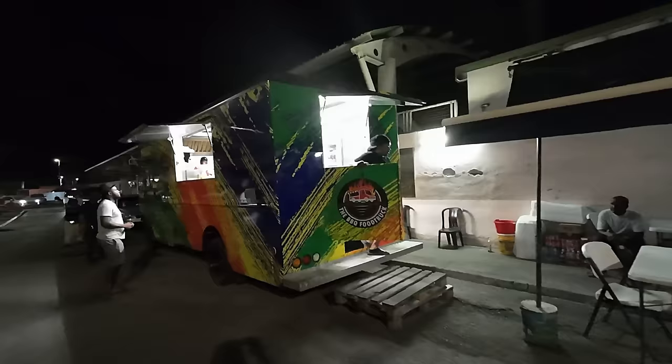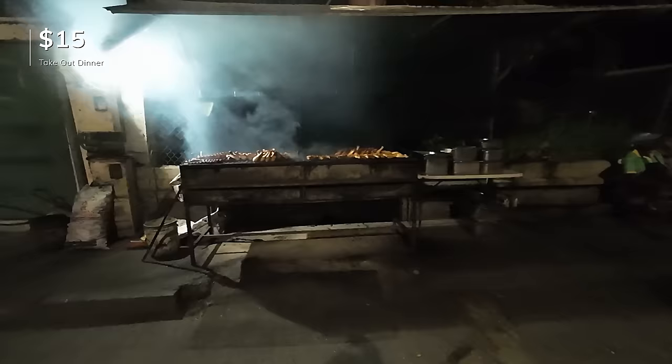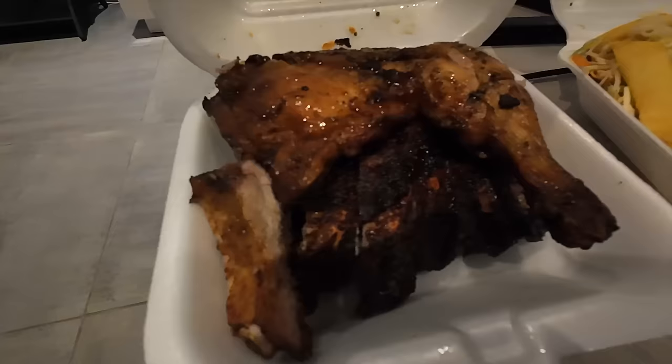Decided to eat at the barbecue food truck, which is literally a food truck on the side of the road. Everything was closed and we were driving and it smelled so good. I actually smelled the barbecue from the car, so I had to stop. I got barbecue ribs and barbecue chicken with the Creole sauce, with the yellow rice and fries, and it smells and tastes fantastic. Highly recommend this one.